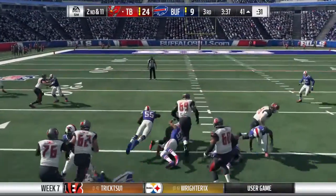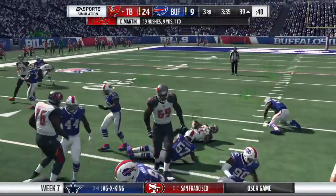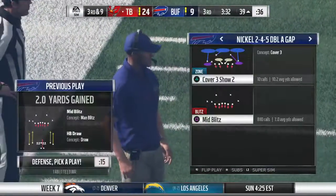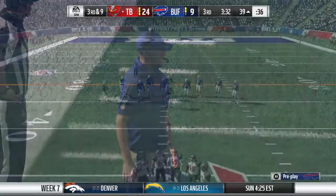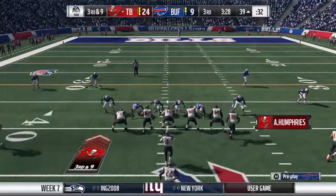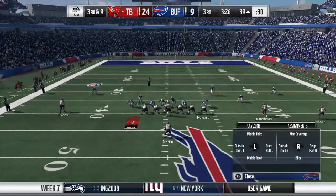Winston gives to Martin on the draw. They'll fight forward for a couple down inside the 40. I'd say they've got to find a way to get him going. He's such a big part of their offense. I wonder if they might throw it a little and come back to the run. Anything, because you're right. He's pretty much been completely neutralized.